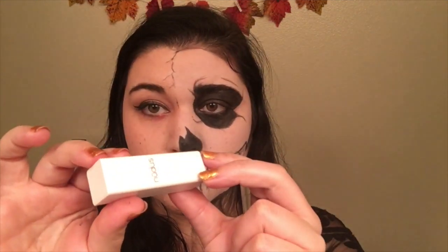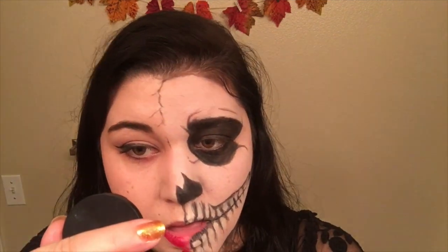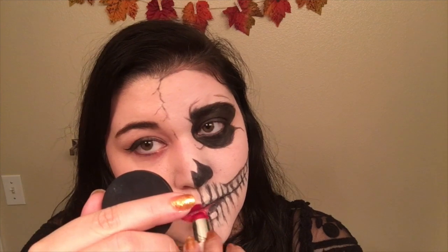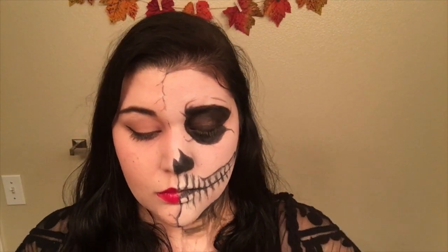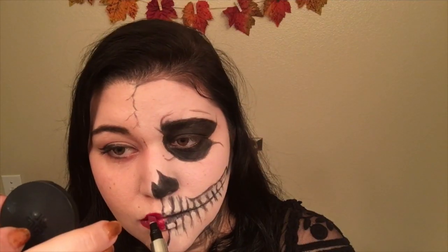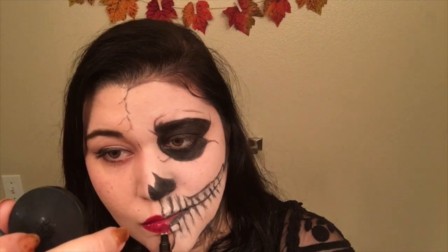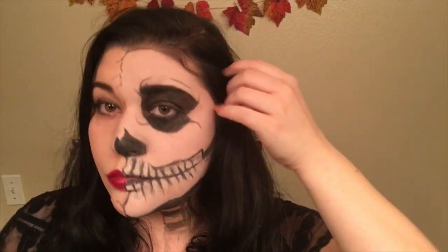And now I'm taking Nudus lipstick in Revenge. It's the True Blue Red color that they have, and I really love this color. It's very pretty and very hydrating, and I just kind of extended my lips. And then I'm taking the Studio 78 liquid lipstick in Let's Get Married, which is a berry color, just to deepen the red color so it's not as bright and a little more gothy. And that's it. That's the final look.